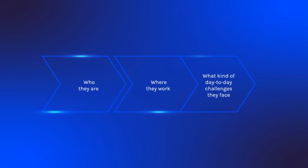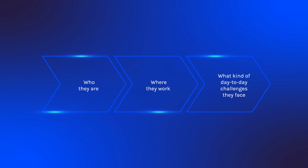So what do you need to know to develop your ICP? You need to know who they are, where they work, and what kind of day-to-day challenges they face. Now, there's one thing that can help you define your ICP in an even more accurate way, and that's data. B2B data helps you target the right prospects, resulting in faster growth for your company.